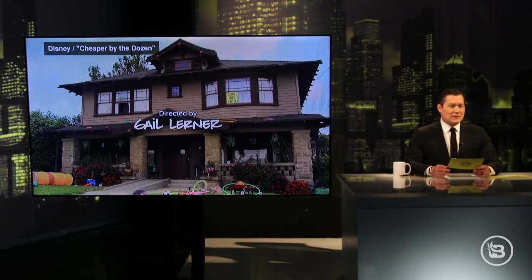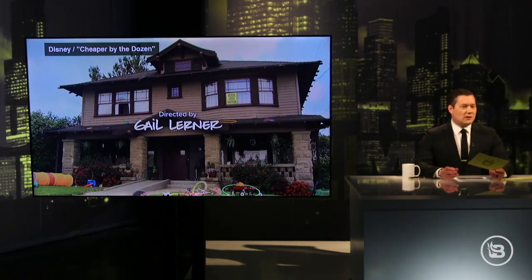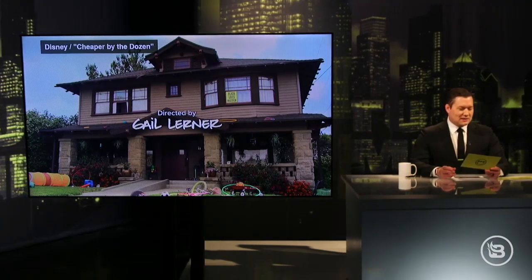Here is the opening credits. I thought you might enjoy this little nugget. Opening credits of Cheaper by the Dozen. Beautiful, nice little house there. Now, first of all, clean up your freaking lawn, okay? You've got toys all over your lawn. Pick up the damn toys. None of them look like they're used. They all look brand new, but they're out on the lawn in this high-quality movie.